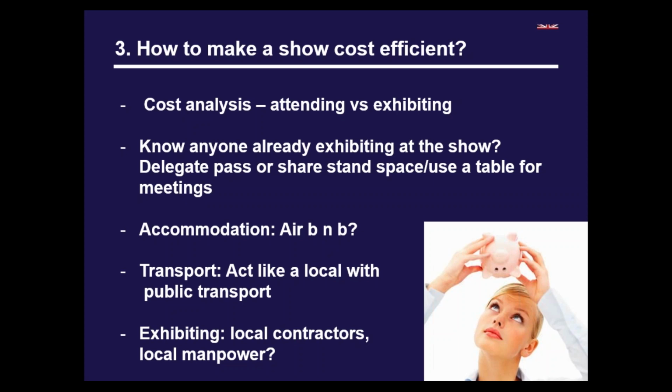Another way to save costs is to look at whether there is anybody you know who is already exhibiting at the show you'd be looking at doing. Some of the ideas I know people have done in the past include: is there an option to share stand space with somebody that you know? Would that work? Not always, but if you have complementary products or services, is there an option to team up with somebody else in your industry to reduce down the costing and be able to exhibit? Or could you use a table for meetings on their stand if you can't exhibit product per se?